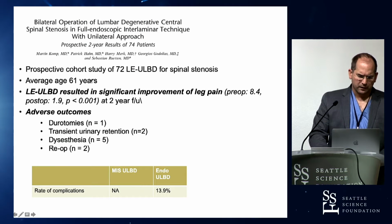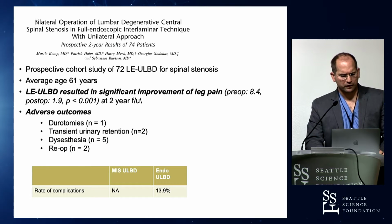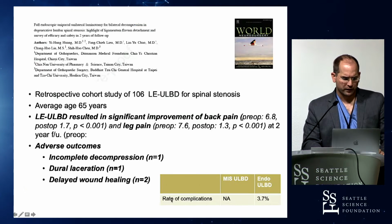More papers in the meantime have been published. For sure, the most prominent surgeon in the field is Dr. Rutten. He looked prospectively at 72 patients with the same type of procedure. They had in their series roughly 14% adverse outcomes. Another recent paper compared minimally invasive biportal and uniportal surgeries, and they didn't see any significant differences, but the complication rate was very much in line with the other papers, so 11% there.